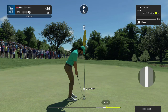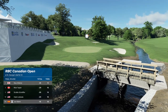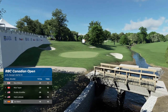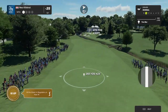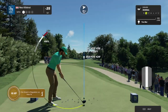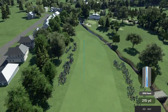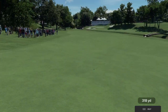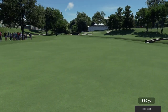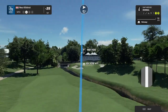Just a short putt remaining here. He sits in first position. Here we find ourselves on the tee of a long par four. Oh, well struck. This drive's heading for the fairway in my eyes. And they're playing from about 140 yards out.